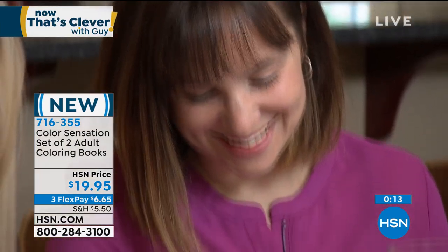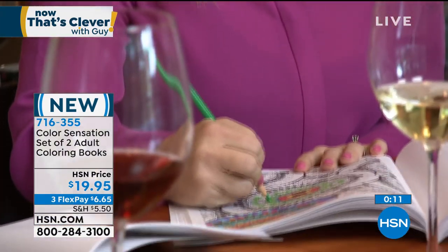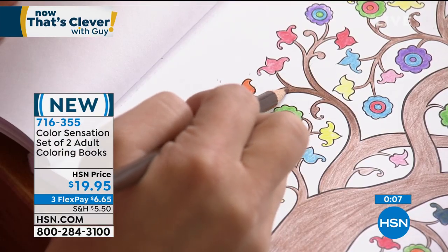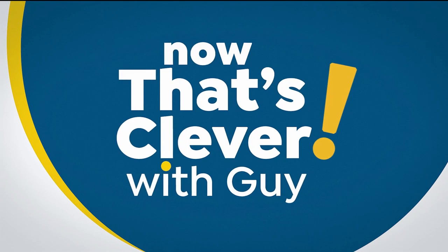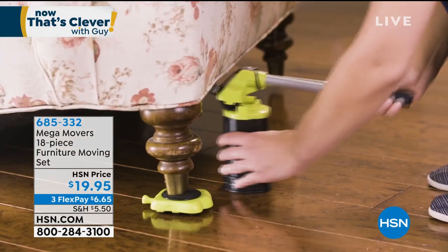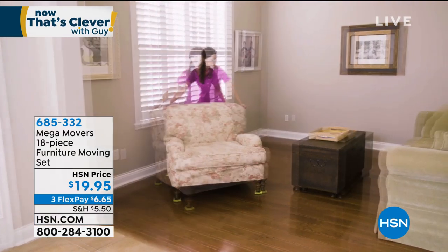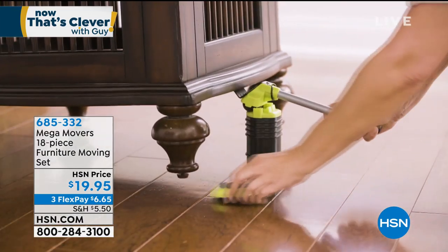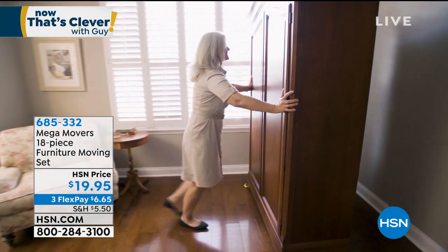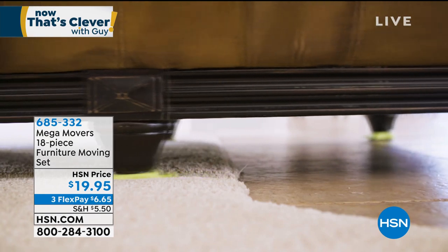Hey, coming up in this show, we got the Mega Movers. I don't know what your situation is at home, but if you are by yourself or maybe you need to move a piece of furniture, Mega Movers to the rescue. This thing is awesome. Not only do you get the little leverage arm to be able to lift the furniture, but you get the sliders that go underneath. And we have a couple of colors. This is our Mega Set. So you get a whole bunch included in here.